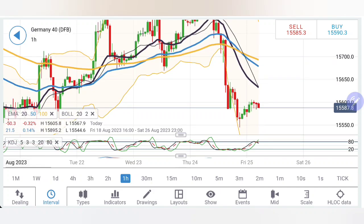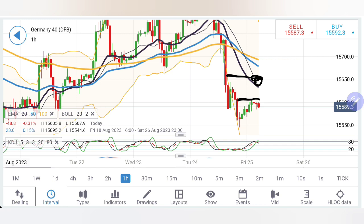Now look at what has happened on the hourly charts. Lower highs, lower lows. Yes, it is trying to retrace a bit. However, it's still staying bearish. You can see it reversing here. Thus, a 15,600, 620 zone and then 15,650 zone. These are the two levels which are good resistance. Also, the 20 period moving average and 50 period moving average are a little far away, and hence this may probably retrace again on the upside.